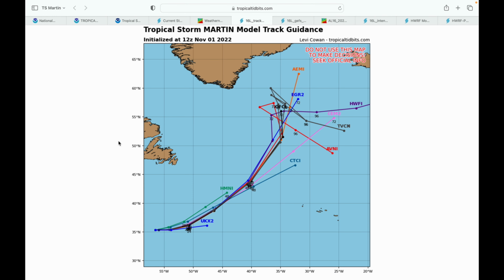Here are our global hurricane models showing the track of Martin. And you can see through the next 48 to 72 hours that the track is fairly consistent. Most models show this gradual turn to the north over the next 72 hours with a few outliers, and then potentially either a turn to the east or just a rotation to the east. And some of these models have this storm impacting areas around Great Britain.